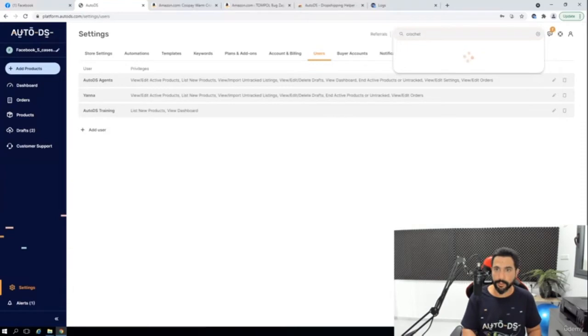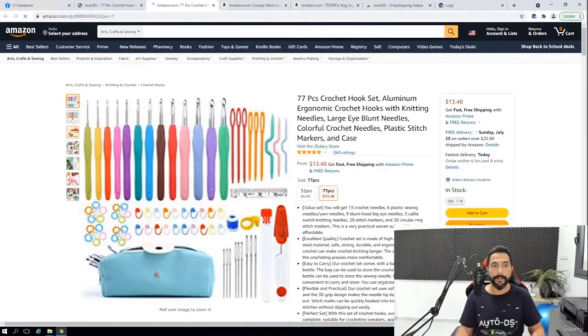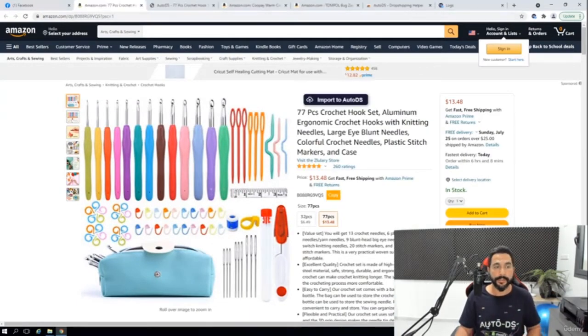Crochet hook. So here's the product on AutoDS. I'm going to click on the supplier source link over here. Okay, so here is the product on Amazon or any one of the suppliers that you chose. So now I want to process this order. What I'm going to do first is, of course, add it to my cart, click on buy it now, and then I'll get to the customer information window where I have to enter all of the customer's information.